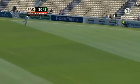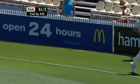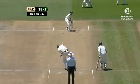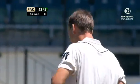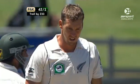Flicked away in the air, and it's nicely timed, and it may well go to the fence for yet another boundary. It does. So runs coming very quickly here for Pakistan, and yes, I would be scratching the beard as well. That's another boundary. New Zealand are just straying here, and they're getting peppered square of the wicket. They're not getting it right, and they're gifting Pakistan a good start.